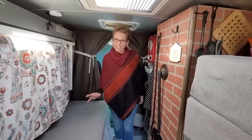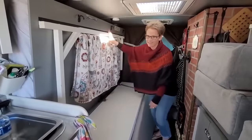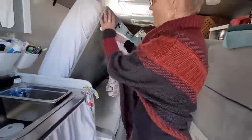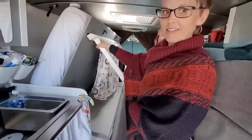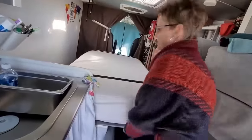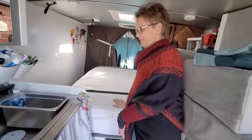Where do I sleep? Yes, that's my next question. Where do I sleep? This comes down, this comes down, and I'm going to step right in front of you, Bob. This is the legs. Hinge? Yeah, hinge. This comes down. This is a standard twin mattress, 8-inch foam mattress.